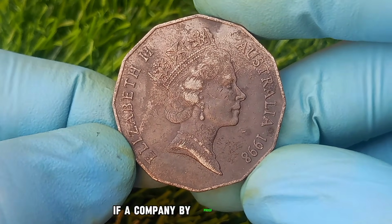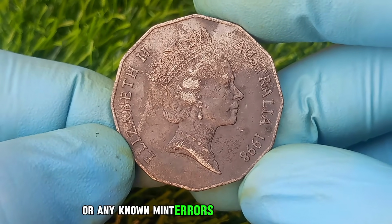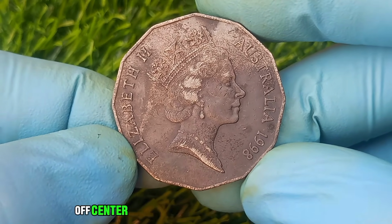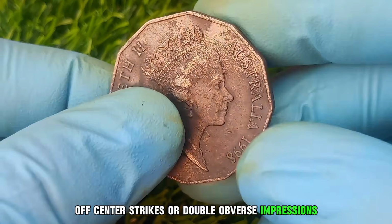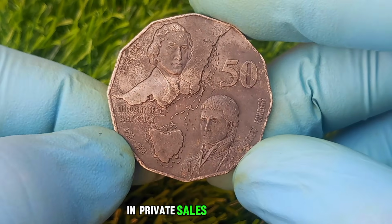If accompanied by proof-like luster, full detail retention, or any known mint errors, such as die clashes, off-center strikes, or double obverse impressions, prices can soar past $1,000 Australian dollars in private sales or auctions.